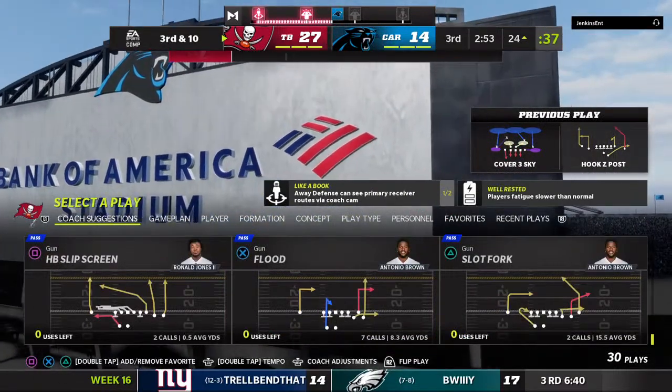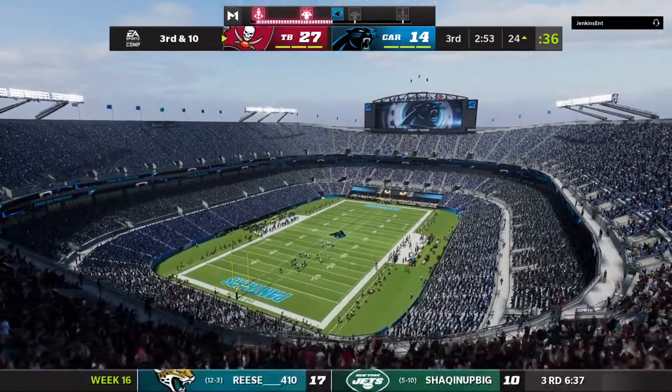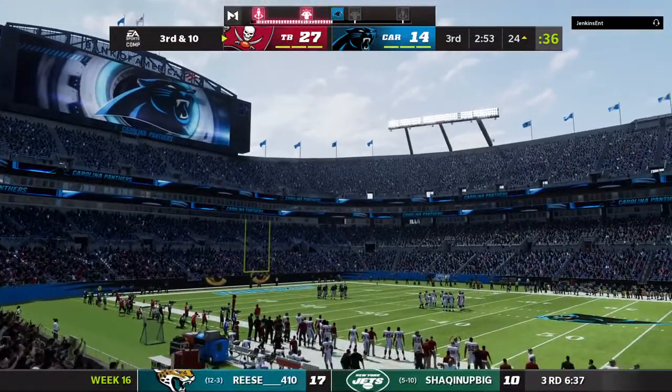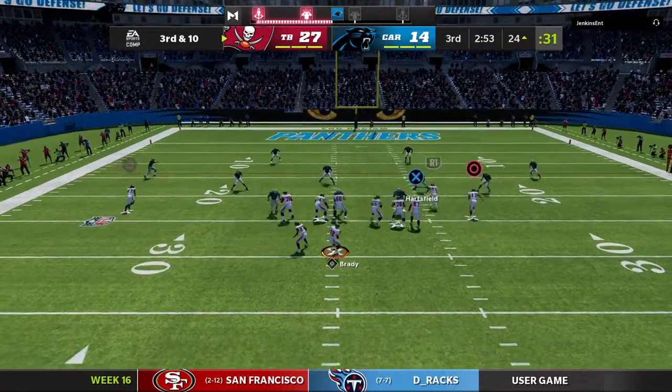Certainly looked like someone was very confident in his ability to fit that one in. I would say he was overconfident because there wasn't a whole lot of separation there. Had that one covered pretty well downfield and knocked it away. The chance of wasting this great starting field position, a real threat. This is 3rd and long.